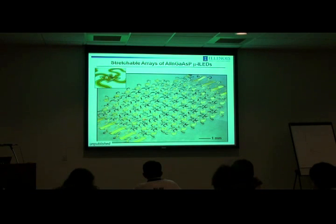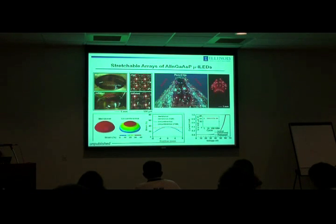So each one of those islands is an active LED. And you can see the interconnects, the ability to probe them here. The whole thing is sitting on a piece of silicone rubber. So you can make arrays of LEDs, very thin, very low effective modulus. You can put them on a thin membrane of rubber, for example. You blow them up like a balloon without affecting the operation.